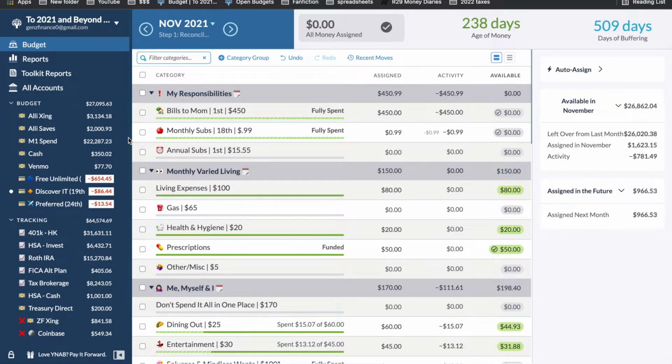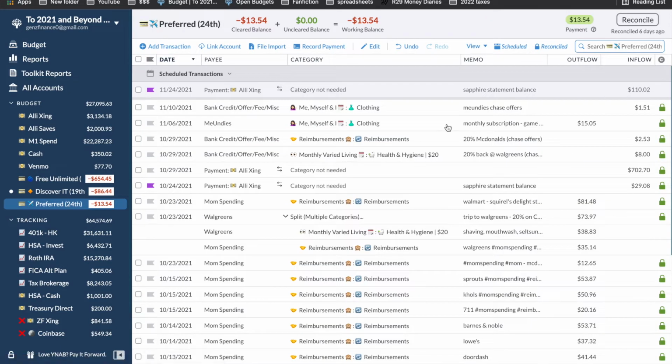Today we're going to be budgeting out my second paycheck for November, and I'm also going to take some time to update some of my accounts and put in some transactions so you can get a sense of what I try to do. I've been avoiding putting in and reconciling some of my accounts, so we'll go ahead and do that first.